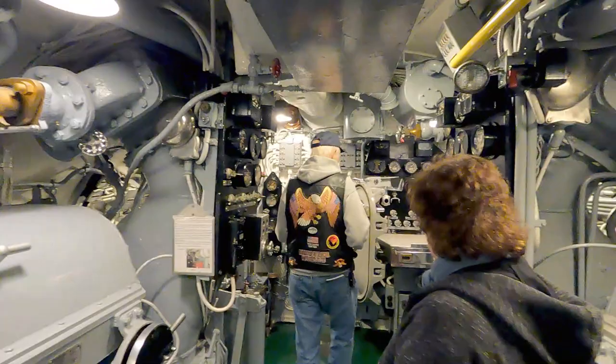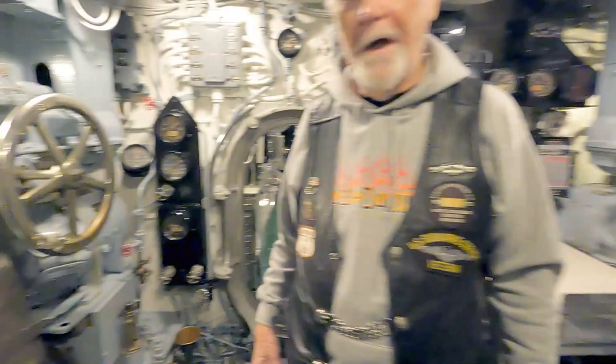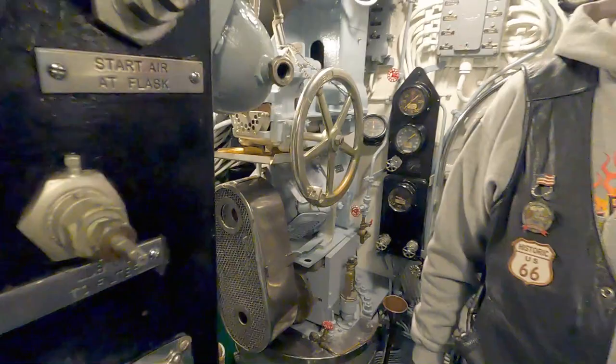Now, on the end right here, you'll notice, here's how we made fresh water. We had two distillers, one on each side, and we could produce something like 500 gallons a day. Now, you'd think that's a lot of water, but the biggest consumer of water on these diesel electric boats were the batteries.